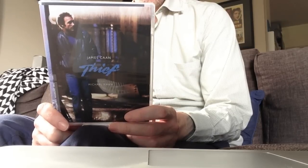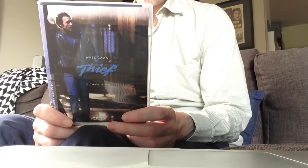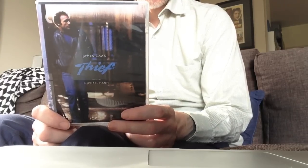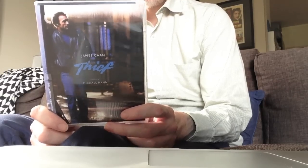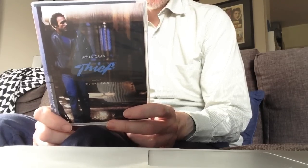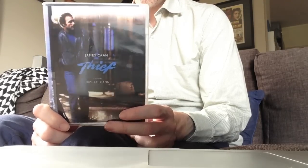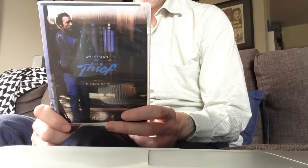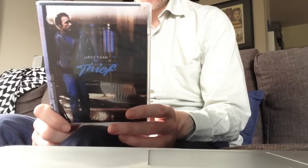Now, as far as the special features, we have the audio commentary that was featured on the Director's Cut DVD many years ago with Michael Mann and James Caan. I didn't re-listen to it here in full. I had listened to it when I had the DVD. It's a fairly good commentary, with a lot of technical aspects from Michael Mann as usual. But the real gems are the very well done and comprehensive interviews that Criterion have done with Michael Mann, James Caan, and Johannes Schmoelling from the band Tangerine Dream. And there's also the trailer and an excellent booklet, which I'll show you in a second.